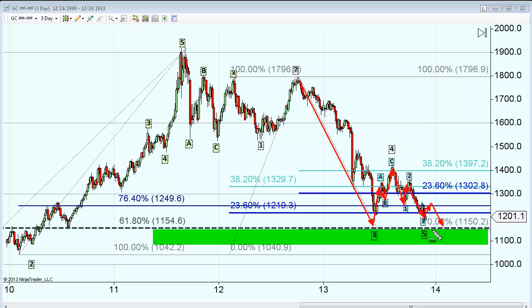We would get a lower low, but the lower low might be shallow, as low as about 1150. We saw really solid buying coming into the market as this market dipped below 12, and as you can see, it looks like it will maintain itself above 12 over the weekend.